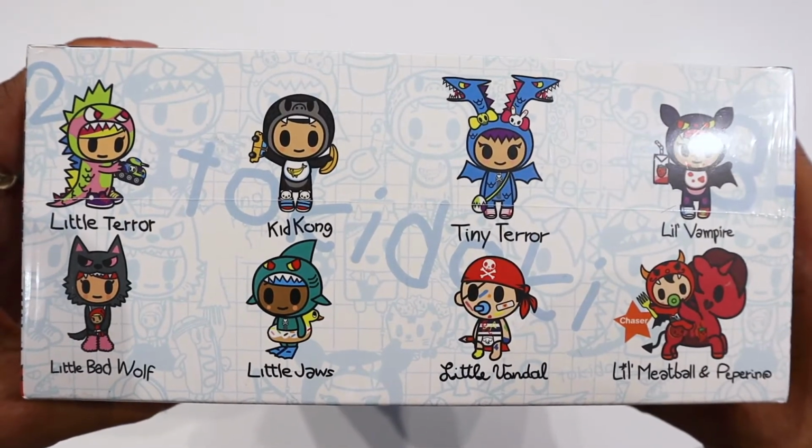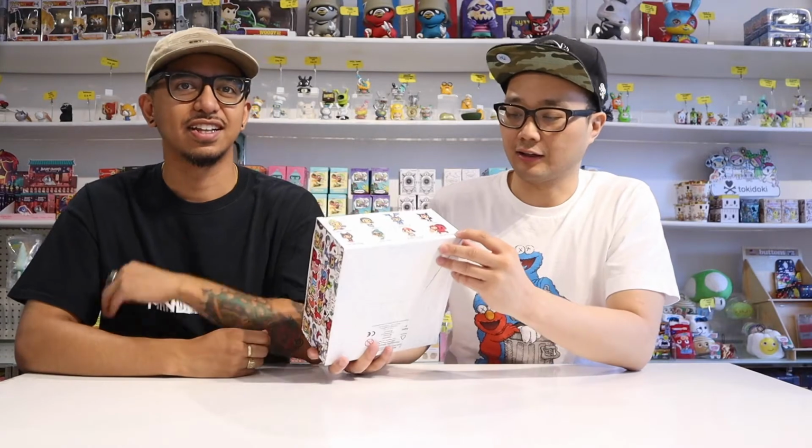Sometimes there's two. And of course, speaking of chase figures, this one in this series is called Little Meatball and Pepperino. That's a cute name. Looks like it's a unicorn and friends kind of style, with the unicorn with a little friend on the back. They threw one in this series as a chase. So if you guys are collecting the unicorn and friends, it is the chaser, unfortunately. So it's going to be a little bit harder for you to complete your unicorn and friends series. But good luck to you guys.